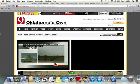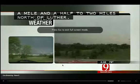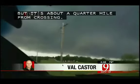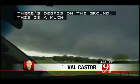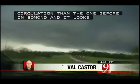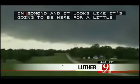It hasn't crossed the road yet, but it's about a quarter of a mile away from crossing. There's debris on the ground. This is a much stronger circulation than the one before in Edmond, and it looks like it's going to be here for a little while, Gary. Yes, that's for sure. I see both of you guys right out in front of it. Just be careful. Go ahead.